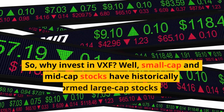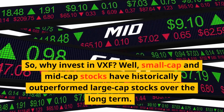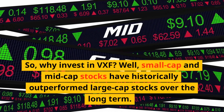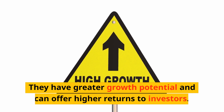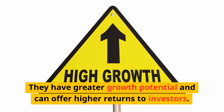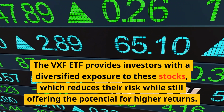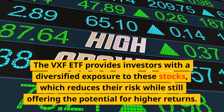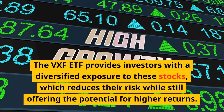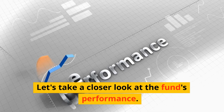So, why invest in VXF? Well, small cap and mid cap stocks have historically outperformed large cap stocks over the long term. They have greater growth potential and can offer higher returns to investors. The VXF ETF provides investors with a diversified exposure to these stocks, which reduces their risk while still offering the potential for higher returns. Let's take a closer look at the fund's performance.